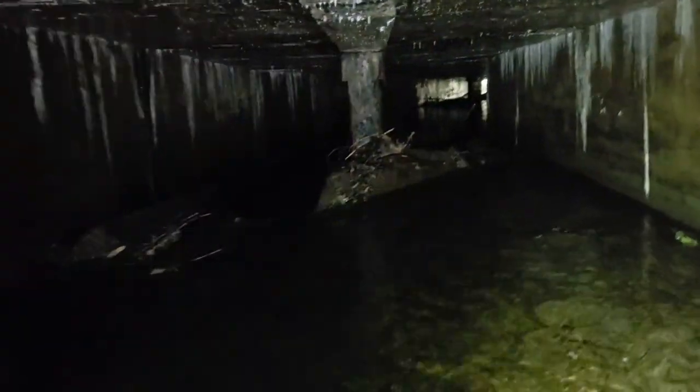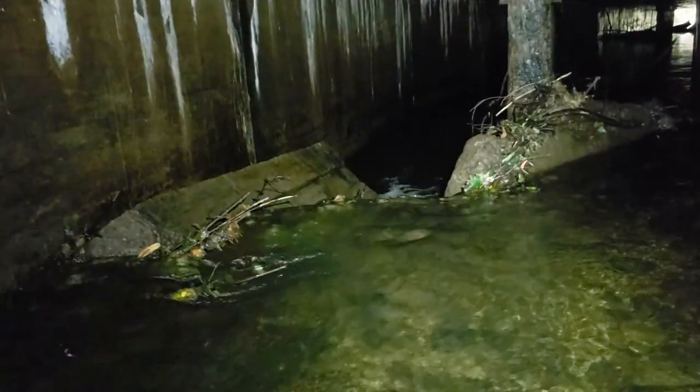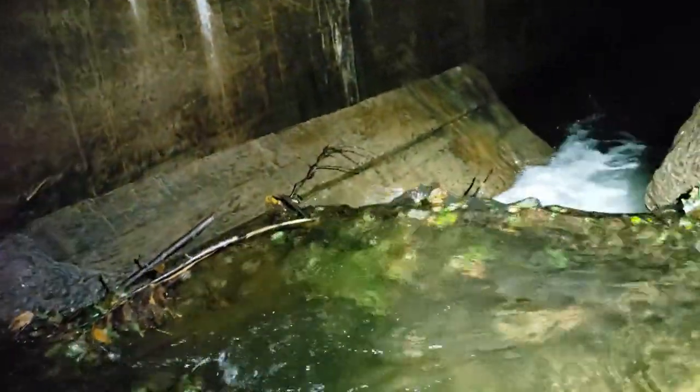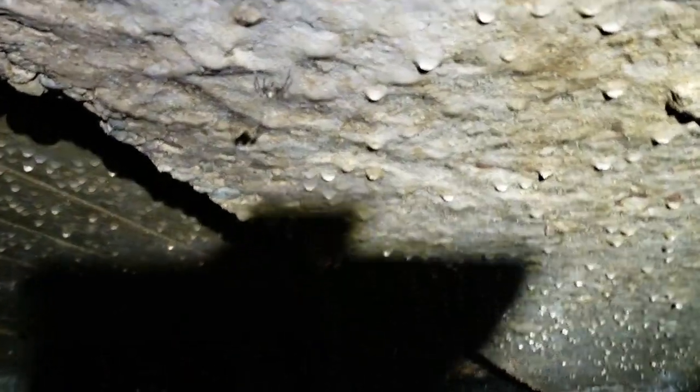It's getting a little deeper here. Up to my knees right now. It is shallower on the right hand side. Very loud in here too. We got a little waterfall coming up here. Hopefully we don't encounter any snakes or anything. Got a spider right there.